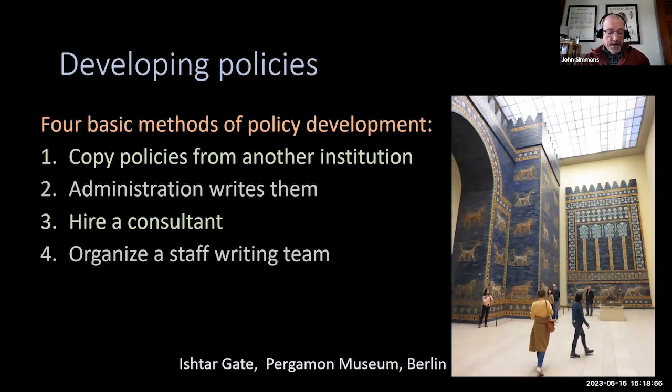A third option is you can hire an outside consultant to work with your staff to write policies. This can work okay, but the best way to develop a good set of policies is to form a staff writing team and have them do the work. If your institution does not have any collection management policies at all, you may find it useful to go online and use the Collection Management Policy Toolkit to help you get started. The URL for this toolkit is in the resource list.